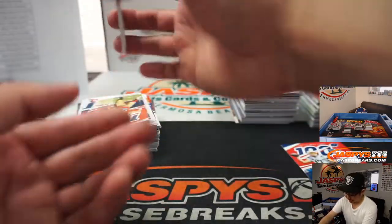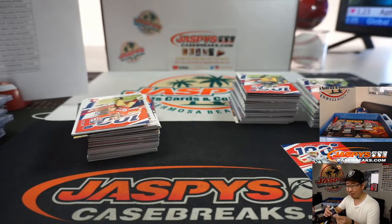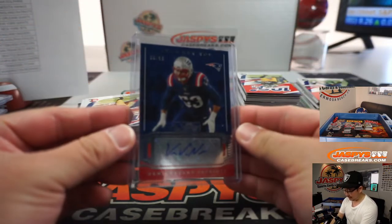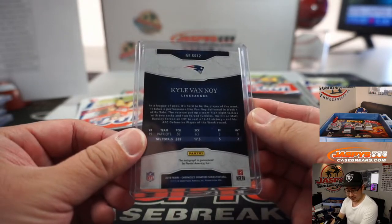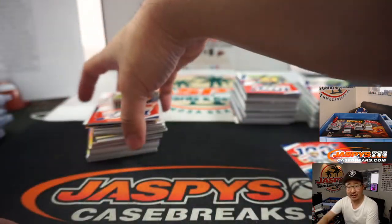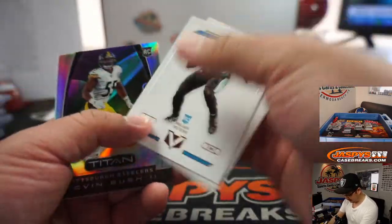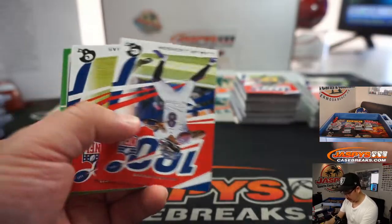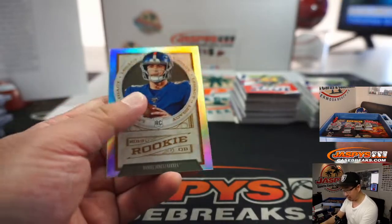That's true, Ray. Adam's saying breaking on a boat would be all fun and games until that one-of-one Zion. The breeze catches a one-of-one Zion and hurls it overboard. I'd dive right into the ocean. There's Kyle Van Noy, Karen with the Patriots. I would dive right into the ocean, Adam. I would go after that Zion. I would yell, man overboard, throw a life preserver out there, and then I would just dive right in.